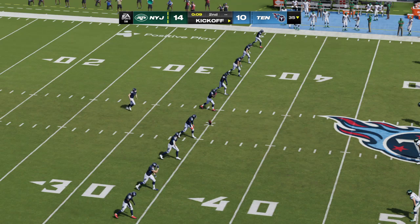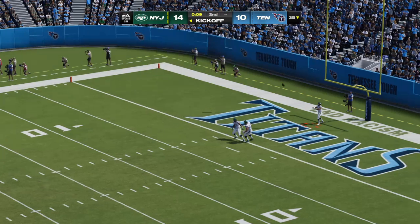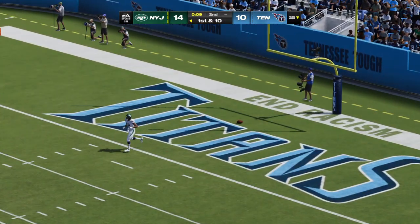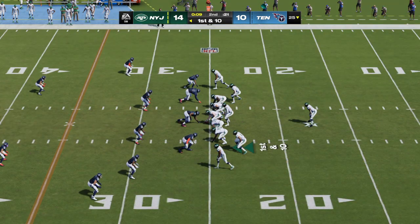So not much time to work with here. 9 seconds remain in the half as this one is away. And not wanting to risk anything here late in the half, he'll just take a knee and they'll bring the football out to the 25.